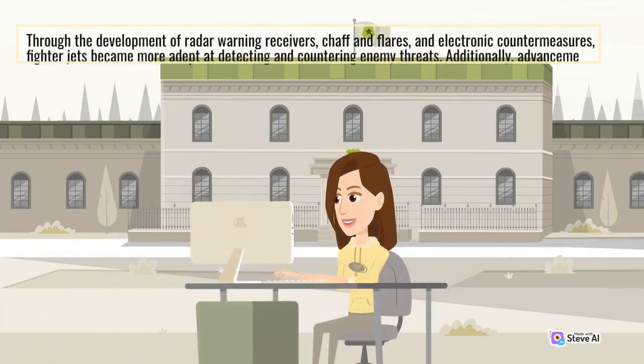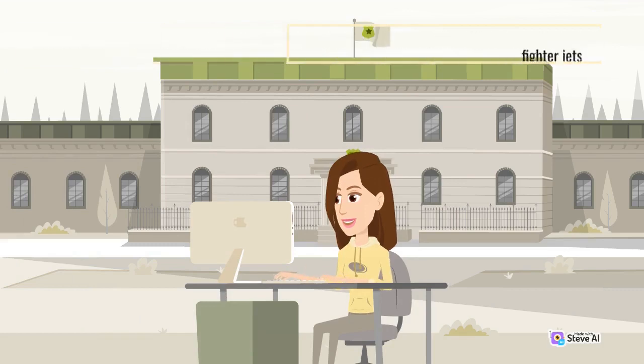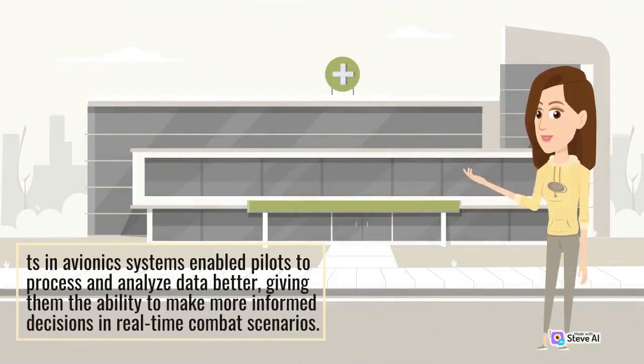Through the development of radar warning receivers, chaff and flares, and electronic countermeasures, fighter jets became more adept at detecting and countering enemy threats. Additionally, advanced systems and avionics enabled pilots to process and analyze data better, giving them the ability to make more informed decisions in real-time combat scenarios.